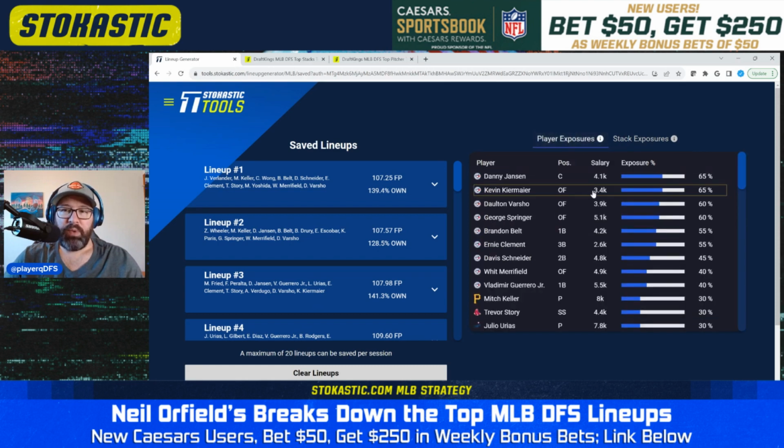I would probably go back and get rid of some of my Blue Jays exposure. It's kind of nice that it is at least spread out within the Blue Jays. So if the Blue Jays do well, we're probably going to have at least some of our lineups doing well because we did spread it out across the bats. So no matter who does well for the Blue Jays, we're going to have a pretty nice lineup if they go off here. You could just run this 20 lineup set.